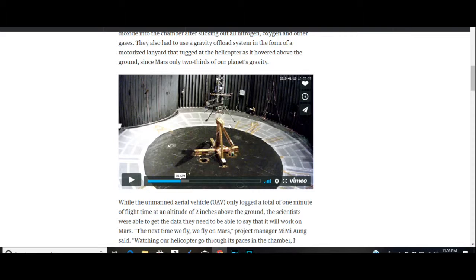Okay, so I see here these strings. So they said above that they used a gravity offload system in the form of a motorized lanyard that tugged at the helicopter as it hovered above the ground. So these strings here are a part of this motorized lanyard tugging at this helicopter to, I guess, allow it to resist the gravitational pull on the planet Mars. However, it's possible also that these strings are actually what is holding up this helicopter. It's possible. I don't really see the lanyard. It's somewhere out further. But I guess we'll just have to take NASA's word for it because it is NASA after all. Okay, let's continue.